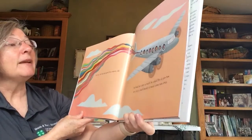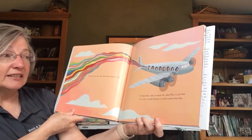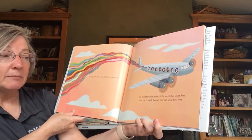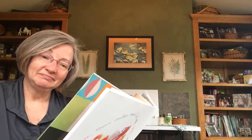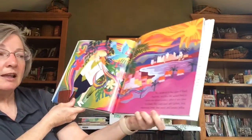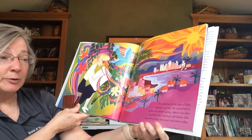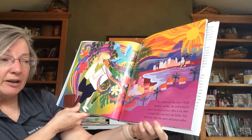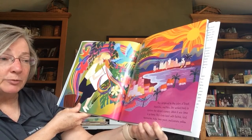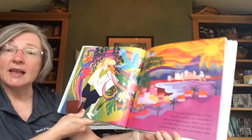But Walt, the man who owned the company, did. He loved her colors so much, he asked Mary to join him on a trip to South America to meet some new ones. Mary delighted in the colors of Brazil, Argentina, and Peru. She worked hard to capture the vibrant scenery. When it was time to go home, Mary's bags burst with fuchsia, teal, aquamarine, indigo, lime green, and banana yellow.